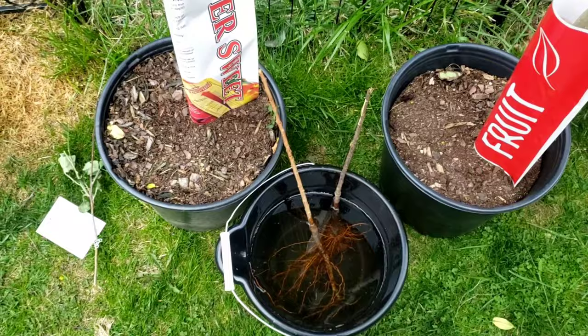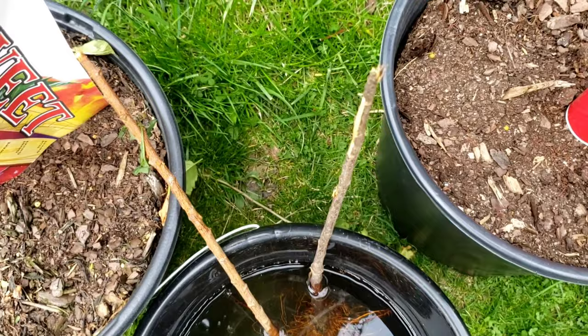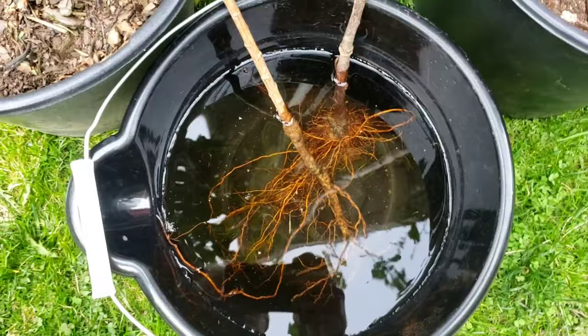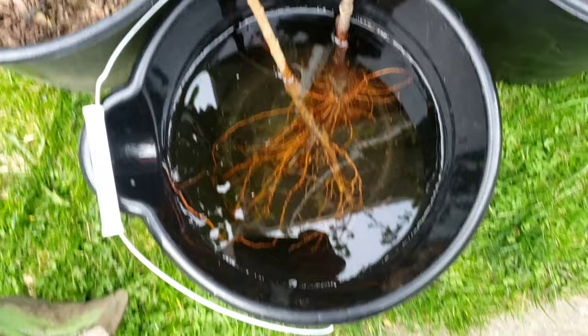Well, I found the root balls for the trees that the dog destroyed. You can see he chewed them up pretty good. This one actually has a couple leaves left on it, but I'm not very hopeful that they'll come back. I thought I'd put them in some water, let them soak for a little while, and then I'm going to go ahead and put them in dirt and see what happens. But I did buy replacements.